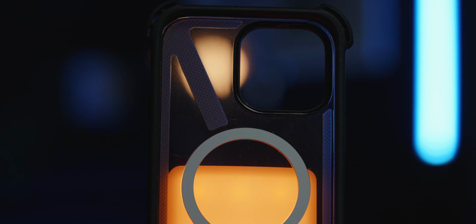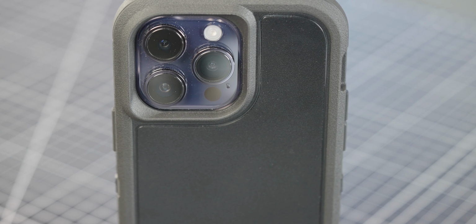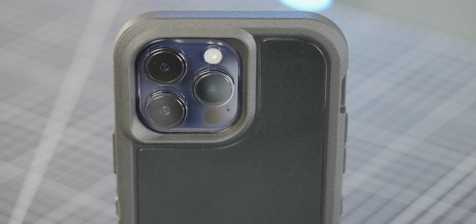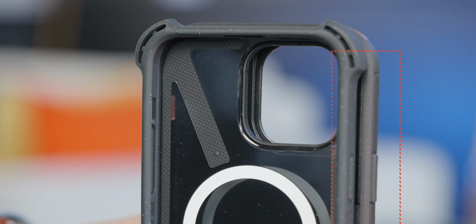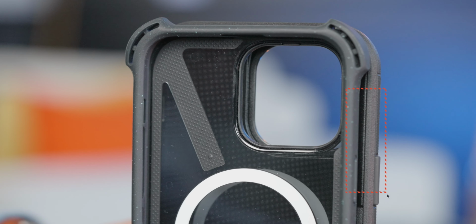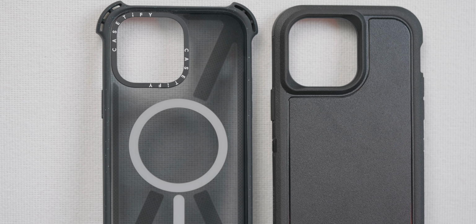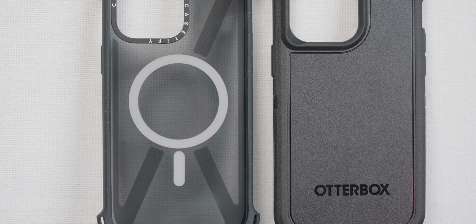Interesting. Both are very grippy, but even as I'm holding the phone here, I think the OTTERBOX is just way too wide for me. It may be okay for a lot of people, but for me, it's just not as comfortable to hold. Don't take my word for it though, just take a look at this. If I line up both cases on one side, you can see how much wider the OTTERBOX is. Of course, with CASETiFY Bounce, you get these wide corners as well, these bumpers here. But when you're holding the phone, you're not really touching the corners, and it makes a big difference in terms of the width of the case. The OTTERBOX is just that much wider.